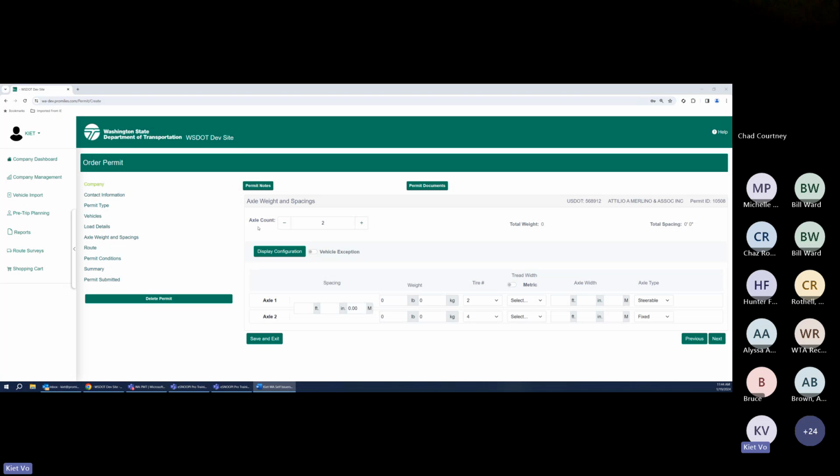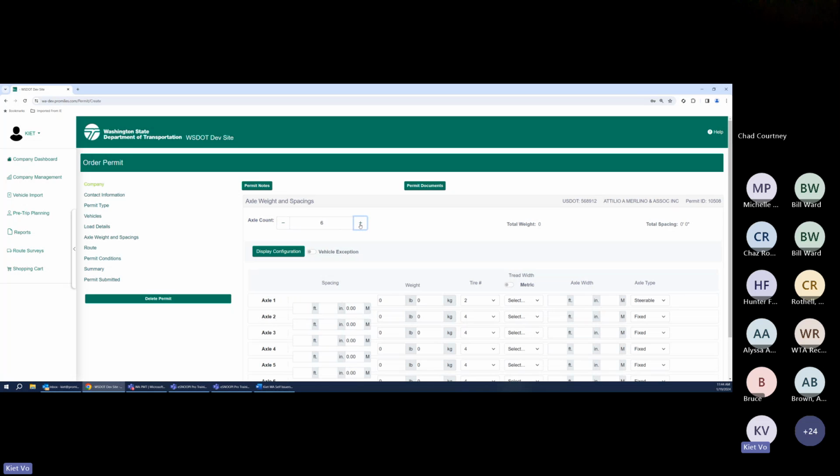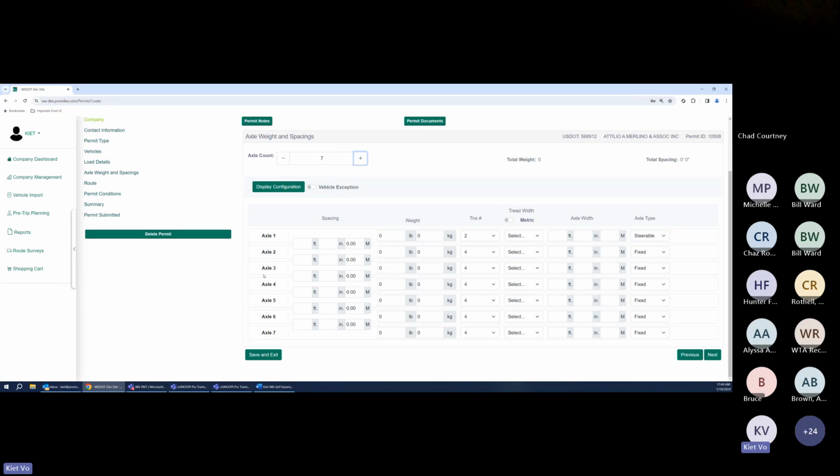So it does ask you to identify your axle count. We're going to go ahead and make this a 7-axle configuration. You can click this plus sign to add in your axles. As you click, as you can see, it gives you additional axles here. It'll ask you for your spacing, your weights of each of these axles, the number of tires, and then of course your tread width and axle widths. And then of course you can identify the axle type here also.